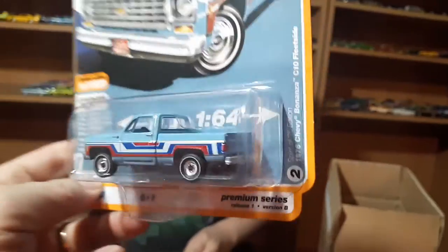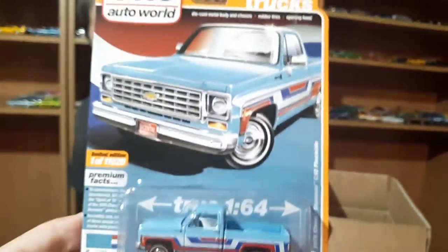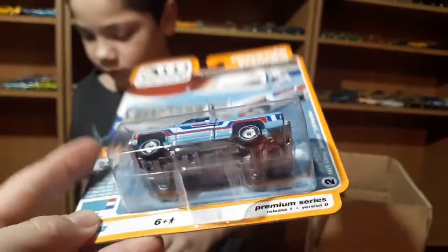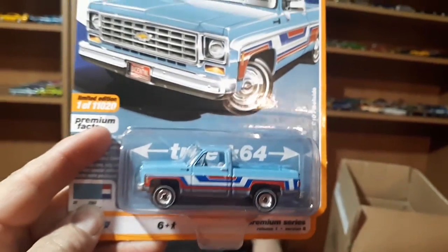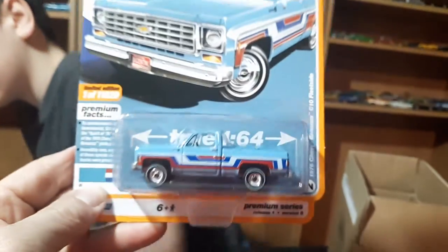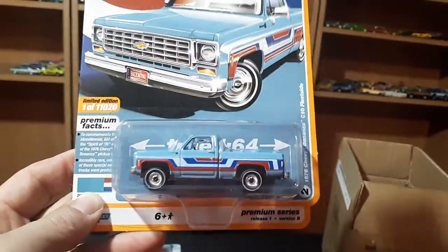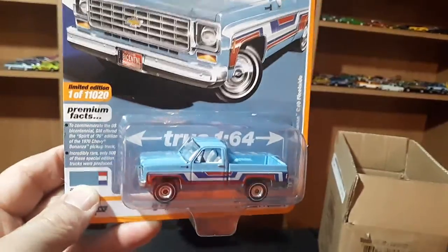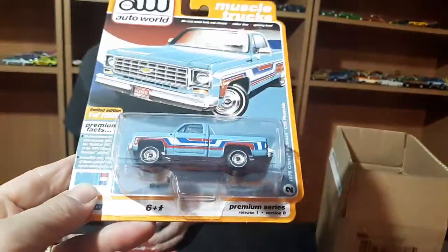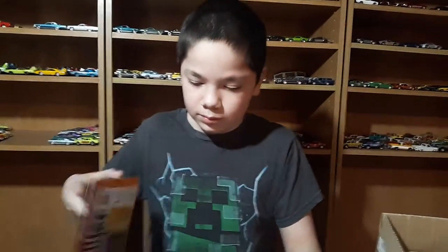See, in 76, Chevy put out some Spirit of America cars, is what they called them. And this was the truck, I guess, in blue. Because they did them, and they were, like, white, and then they had, like, red and blue stripes and stuff on them. They did the Vega, they did the Caprice or the Impala, and they did the Nova, I think. Yeah, I think it was the Nova. In 76, because America was 200 years old in 76. So, that's what it was for.